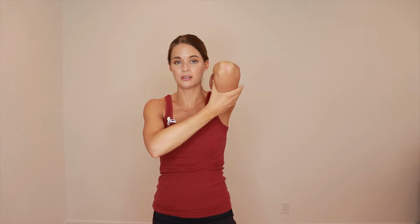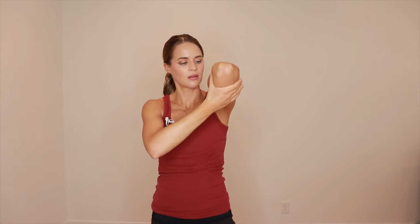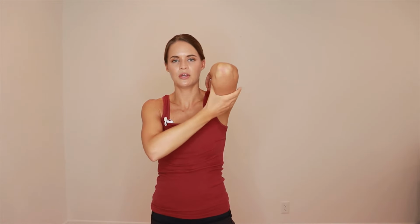Gravity does make a difference. It does help. And so anytime you can get that area that you're working above the heart, that's great. Some people will do this laying down, which we'll show with the legs. But for this video, we're just going to do it standing.